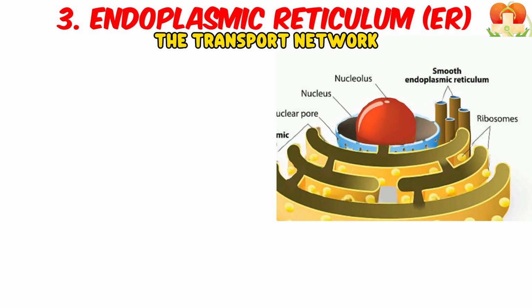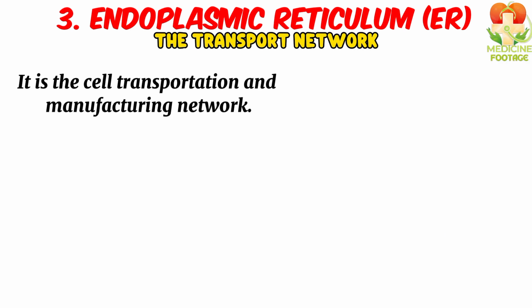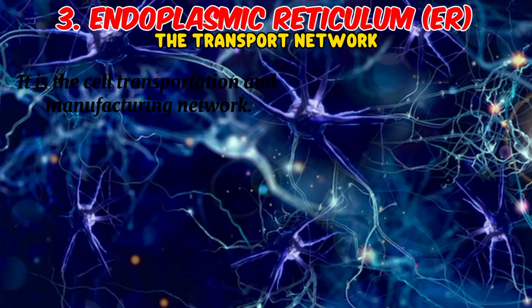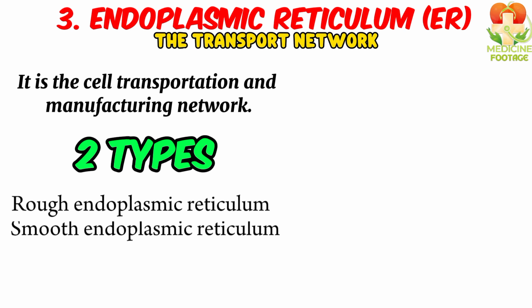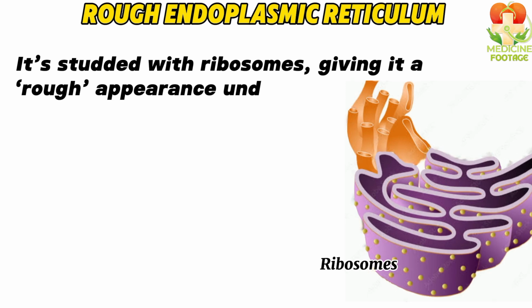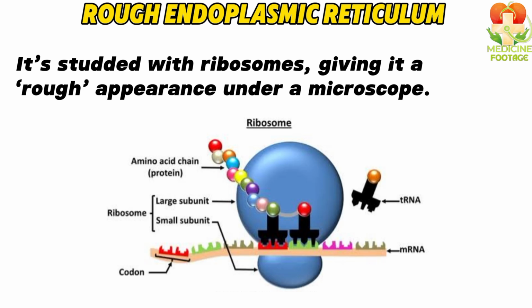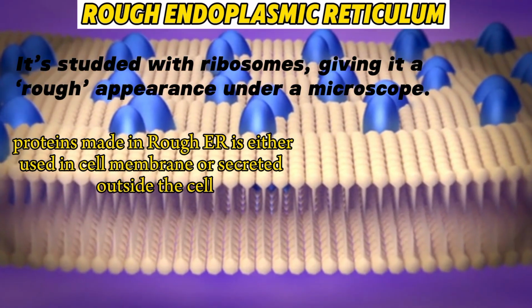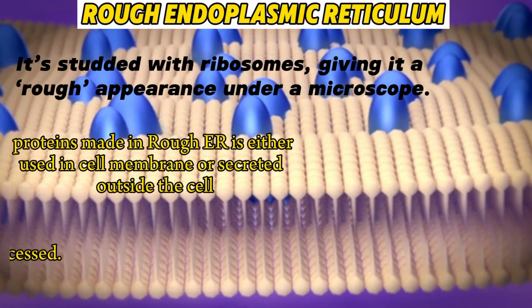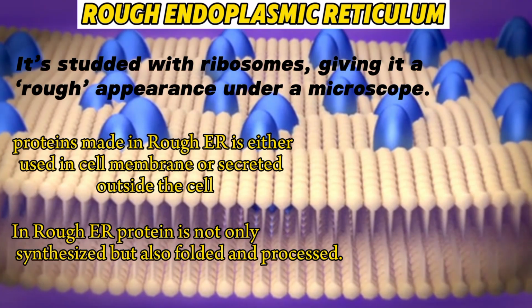3. Endoplasmic reticulum, the transport network. The endoplasmic reticulum, or ER, is like the cell's transportation and manufacturing network. It comes in two types, rough and smooth, both of which perform vital yet distinct functions. Let's start with the rough ER. It's studded with ribosomes, giving it a rough appearance under a microscope. These ribosomes are the site of protein synthesis. Proteins made on the rough ER are usually destined for secretion out of the cell or for use in the cell membrane. Think of the rough ER as a production line where proteins are not only synthesized but also folded and processed.